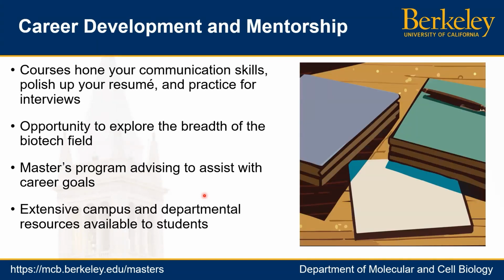Okay, so to prepare you for the next step of your career, we also provide a variety of opportunities for you to plan and prepare for your future careers. We offer plenty of coursework that gives you a chance to practice your communication skills, polish up your resume, and practice for interviews, all the while providing you with the space to explore the breadth of the biotechnology field. Our Master Advising Office is also here to help assist you as you set your career goals and map out your next steps. And as a student here, you'll also have access to extensive campus and departmental resources. So our program not only helps to strengthen your academic and technical background, but we also prioritize your career development as well.